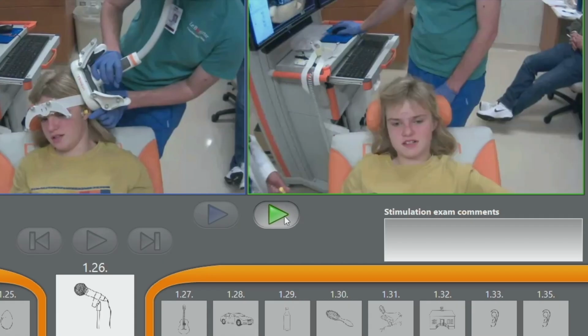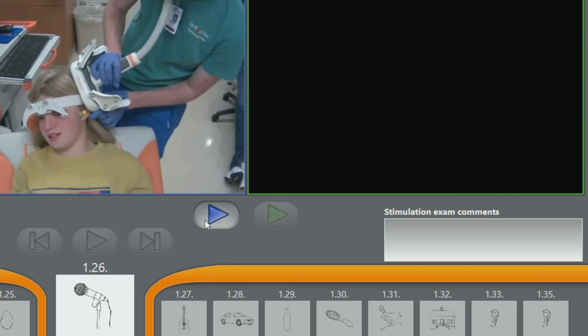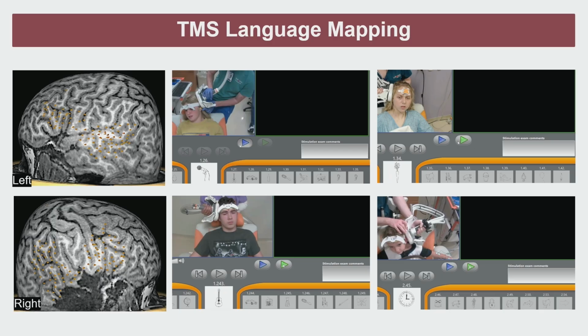during TMS. Okay, so this is an 11-year-old. At baseline, she was perfectly fine. She was able to name the object, but during TMS stimulation, you can see she was pretty frustrated and unable to name the object.